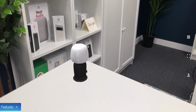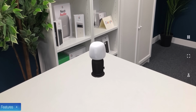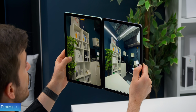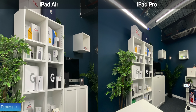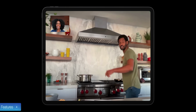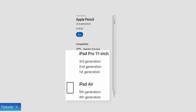Now, the iPad Air can do all of this too, but as you can probably tell, it is nowhere near as accurate. It actually thinks that we are on the floor now because of that single camera module on the back. The iPad Pro also features a secondary camera module on the back, which is the ultra-wide module, which can be useful in a lot of situations, as you can probably tell. We also have a flash on the back, which is quite useful to be used as a torch at night. They both offer Center Stage on the front, as well as Magic Keyboard and Apple Pencil 2 support.